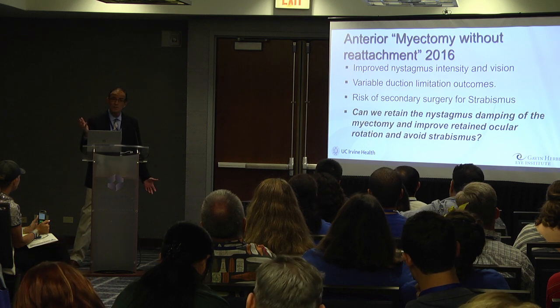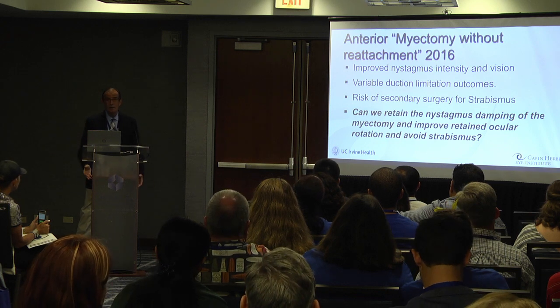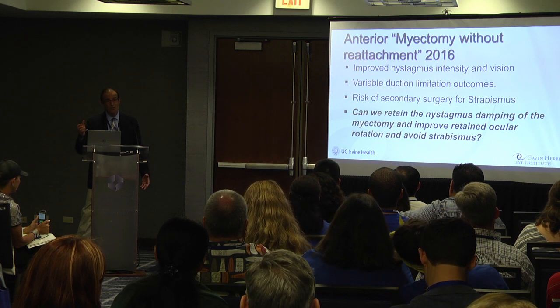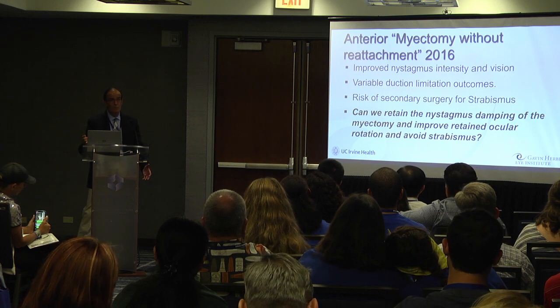Well, because the muscle is still functioning. The muscle is still innervated. The muscle attaches to other tissues around the eye that join all the muscles together so that as that muscle contracts when you're trying to look in a direction, there's an indirect shifting of orbital contents and movement of the eye.